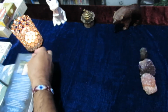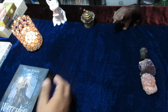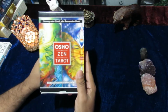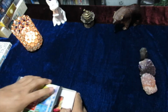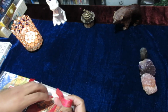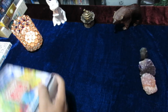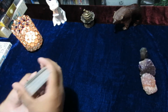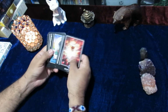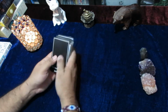Okay, now let's continue with the fifth tarot. And this one is the Osho Zen Tarot. This tarot, to me, is very special. It speaks straight to my soul. It gives me the messages just straightforward. Okay, no vacillation. It just tells you the truth.